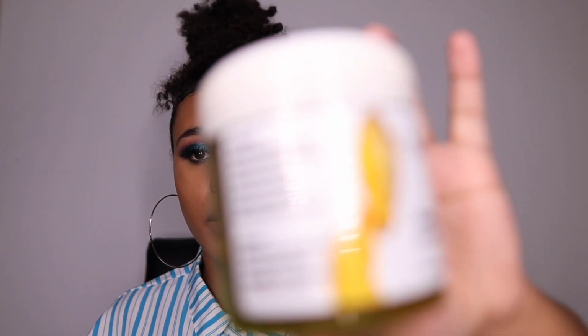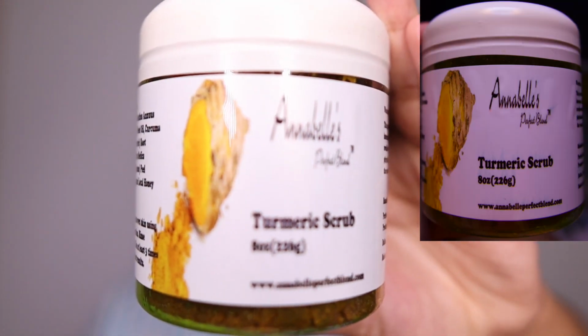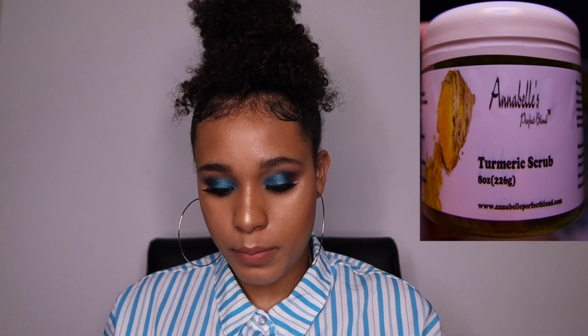Yes, this is a turmeric scrub. It looks so green. So I got two of the turmeric scrubs because I use them all the time. I'm kind of running out. So this is what they look like. Yeah, this is what they look like. And I got two of them, so I'm restocked for a little while.